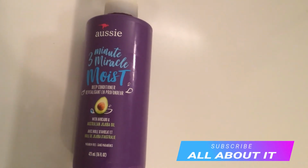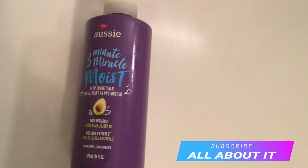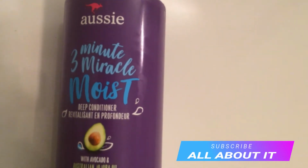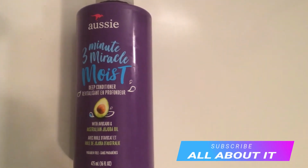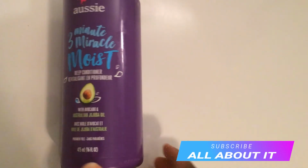Jojoba oil is likely very helpful in treating dry, itchy scalp and dandruff issues. It's also rich in vitamins and minerals like vitamin C, B, vitamin E, copper, zinc that nourish the hair over time. It's a great product for promoting strong, silky, and shiny hair. Jojoba oil prevents hair breakage and strengthens your locks. This oil can also moisturize the scalp.